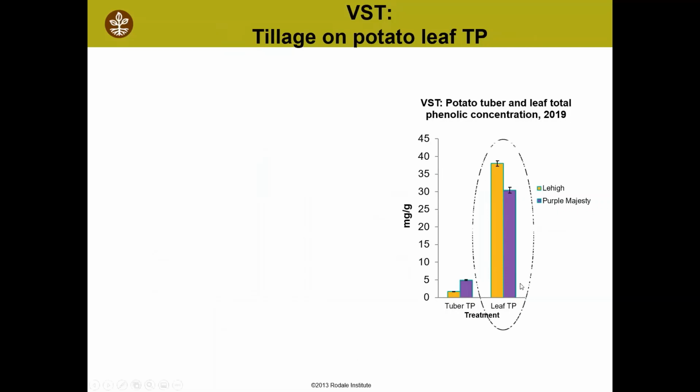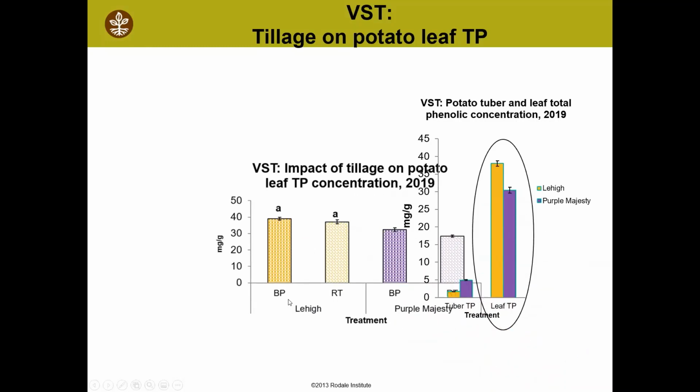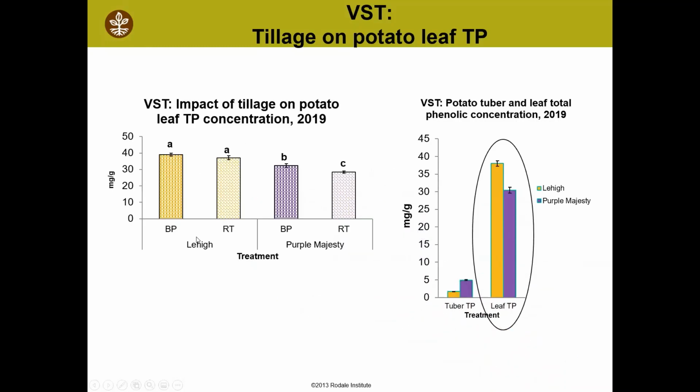And when we are looking at the leaf total phenolics across the different tillage systems, there is no significant difference across the Lehigh varieties, but you could see that across the Purple Majesty, it is more in the black plastic than in the reduced till. And the reduced till Purple Majesty is the lowest across all the other treatments.